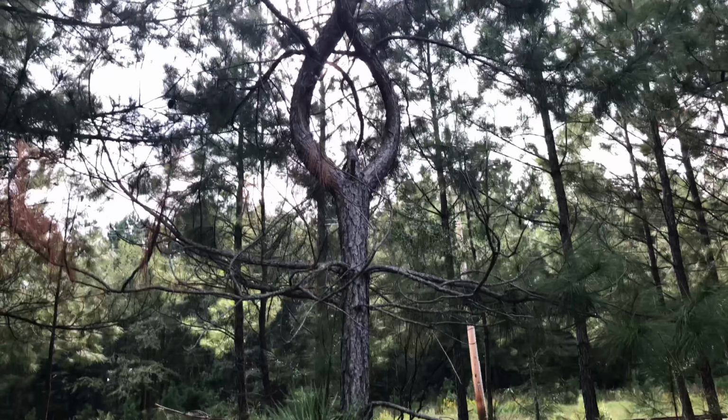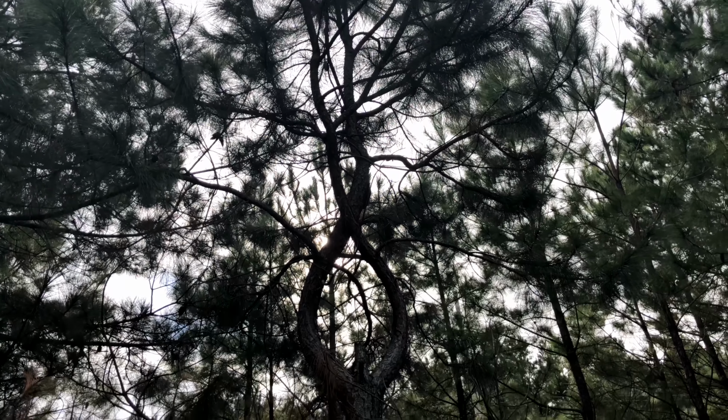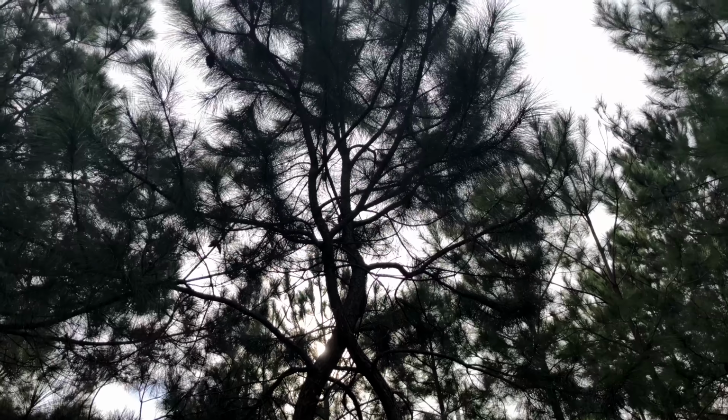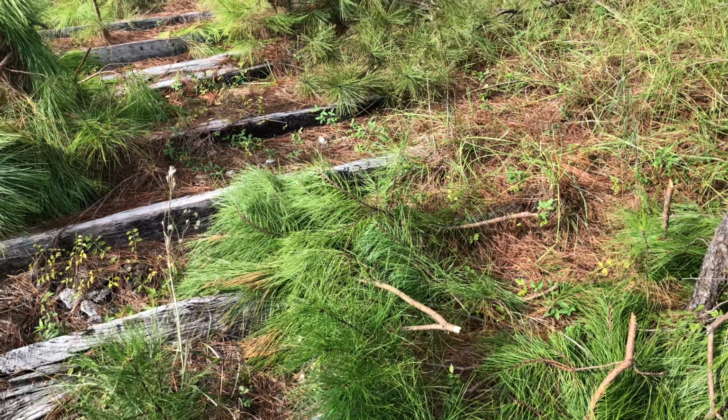Evidence. Check out this tree. Kind of swirls, kind of reminds me of a DNA strand, how it splits there and swirls on itself. That's pretty cool. Old railroad tracks.